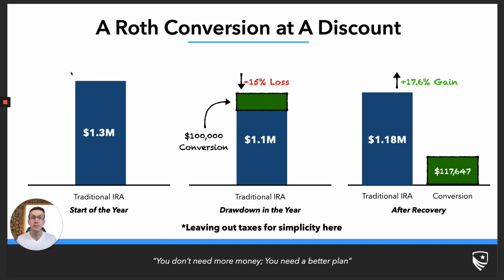And so what exactly do we mean to perform a Roth conversion at a discount? Well, essentially what we mean is your portfolio is in a given drawdown. Now, if we believe the market is going to recover, your investments are going to recover, this happens to be a very opportune time to perform a given Roth conversion. Let's jump through an example here.